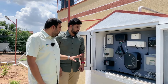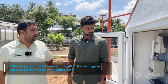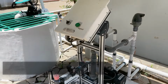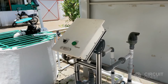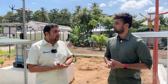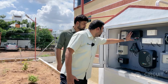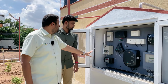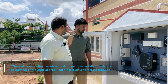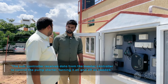So normally, this is the display, where the farmer can see the voltage and the current consumed by the pump set, everything. If you consider the farm, there will be multiple water sources and multiple pump sets. All we need to do is fix these two units near the pump starter. This controller receives the data from the master controller and it switches the pump set on and off according to the command coming from the master controller.